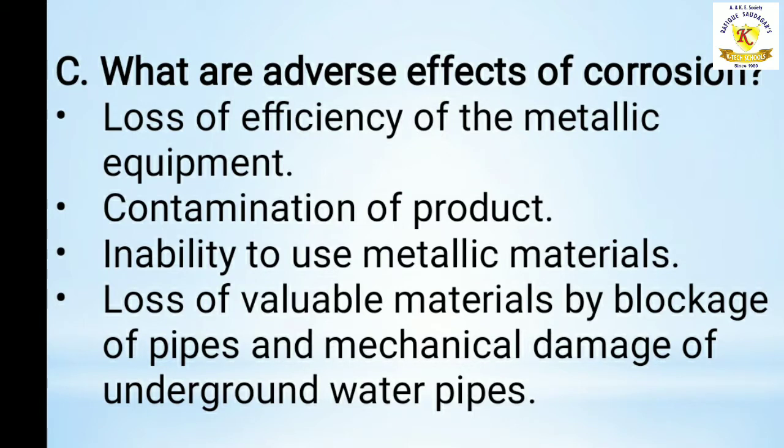What are the adverse effects of corrosion? Loss of efficiency of the metallic equipment, contamination of product, inability to use metallic material, loss of valuable materials by blockage of pipes and mechanical damage of underground water pipes.